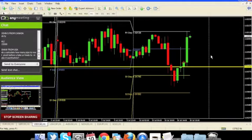Okay. Where can US dollar CAD retrace to? Do you see any indications? Too much headache, too much work, too choppy. Leave it alone. Don't even look at it.